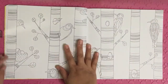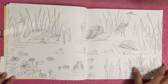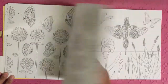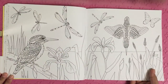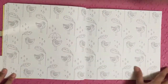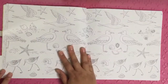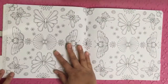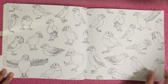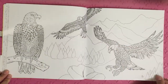Birds and butterflies, woodpeckers, butterflies, swans, more butterflies, dragonflies and kingfisher, ducks, the peacock, more kingfishers, puffins, carp and dragonflies, the bald eagle.